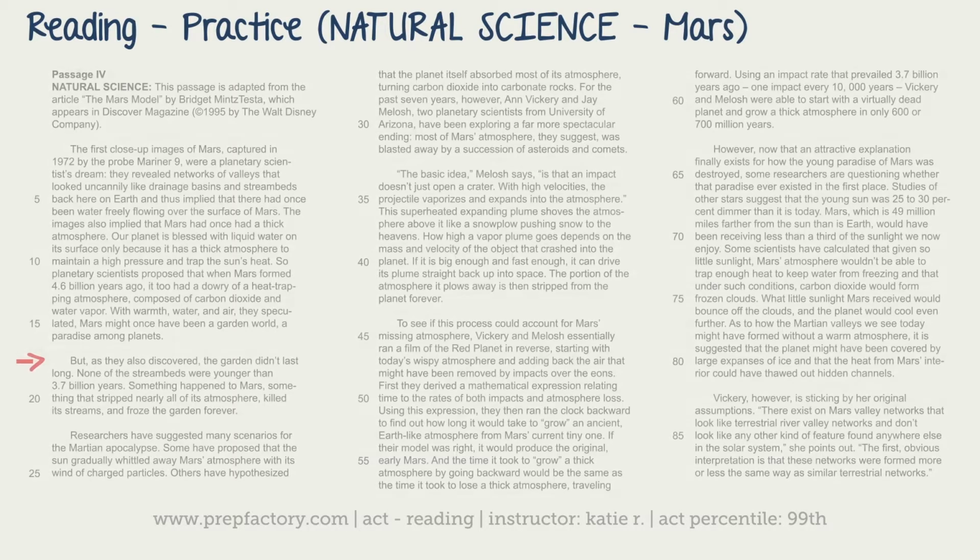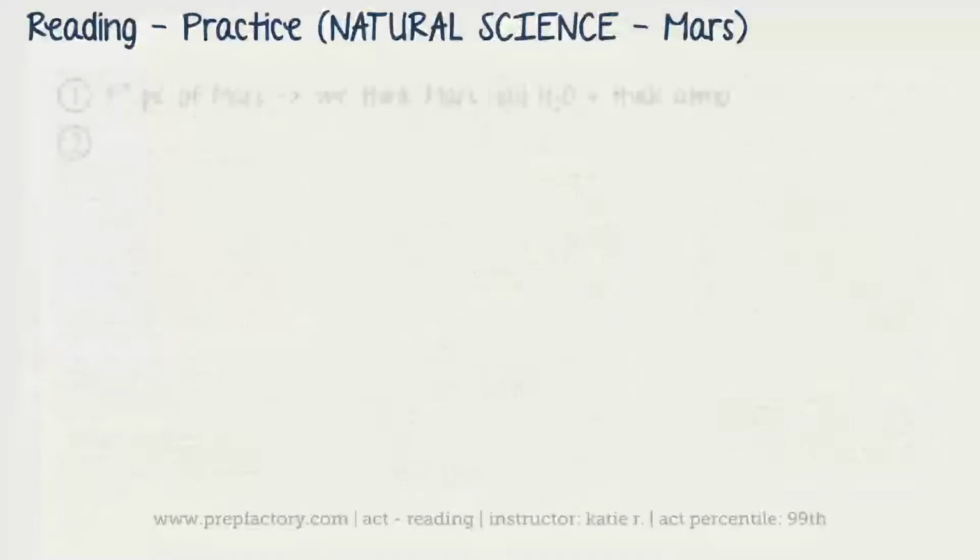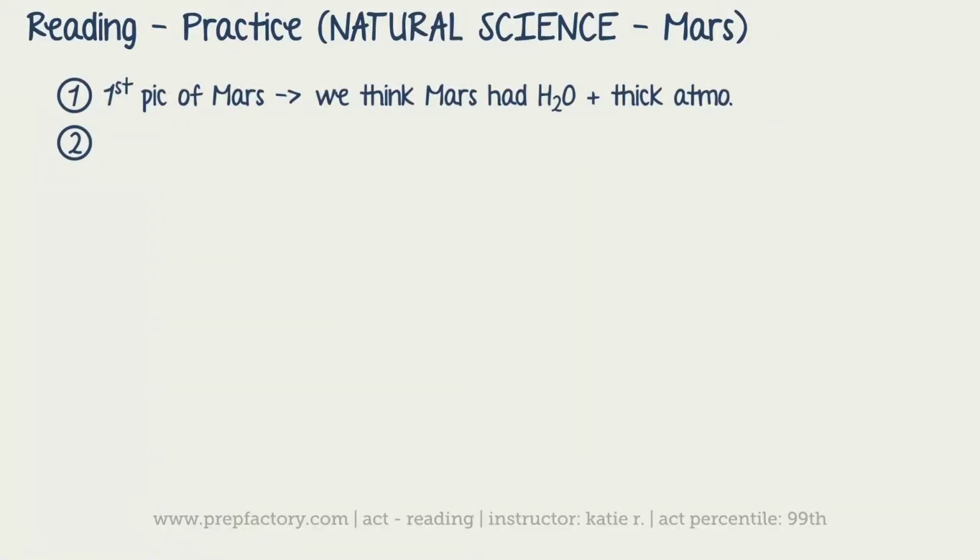Okay, paragraph 2, which is a short one. But, as they also discovered, the garden didn't last long. None of the stream beds were younger than 3.7 billion years. Something happened to Mars, something that stripped nearly all of its atmosphere, killed its streams, and froze the garden forever. Ooh, dun dun dun. We've got some nice foreshadowing going on here.